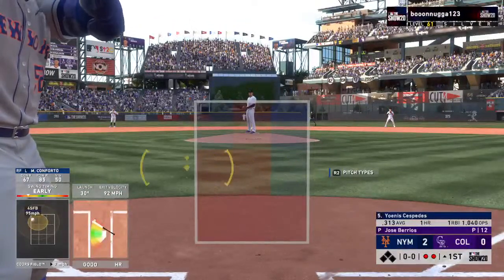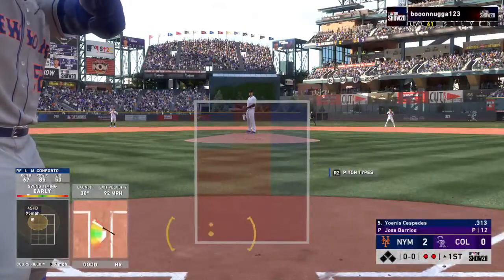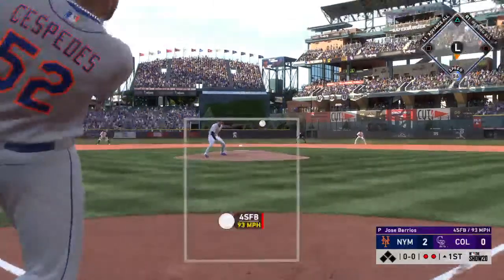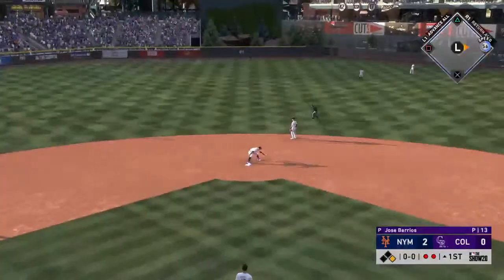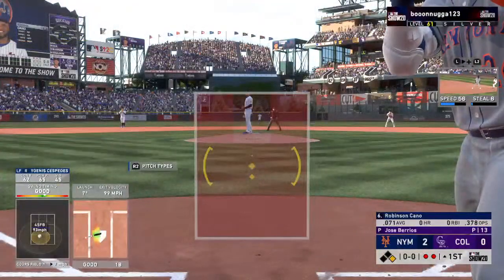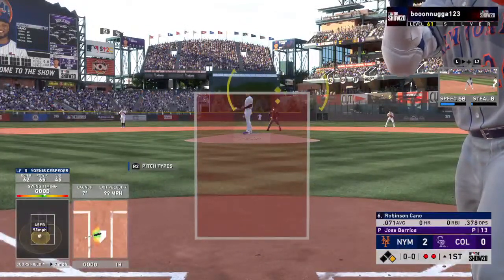That is it. The left fielder, number 52, Yoenis Cespedes. Here's the left fielder, Yoenis Cespedes. Back up the middle and in for a base hit. That is it. The designated hitter, Robinson Cano.